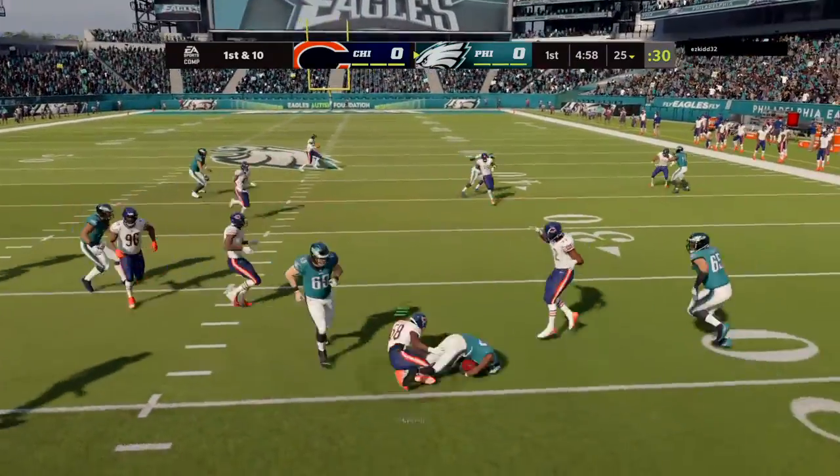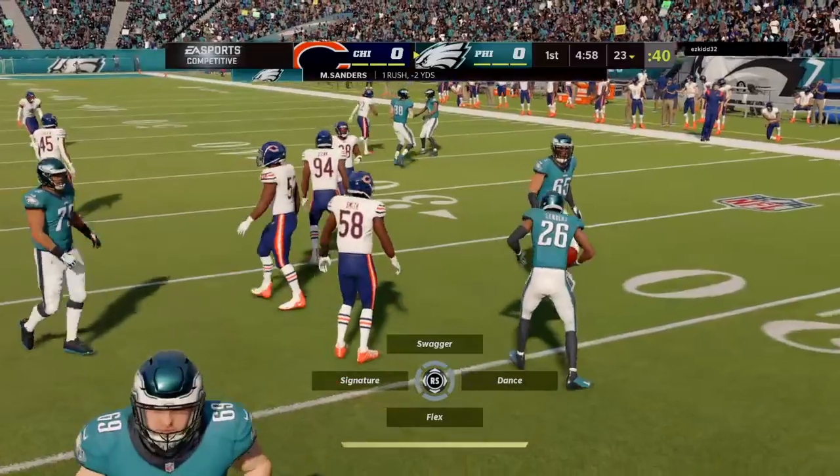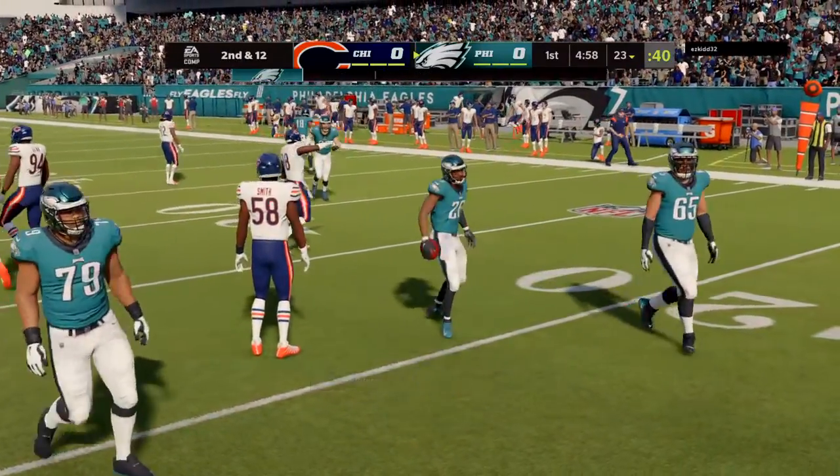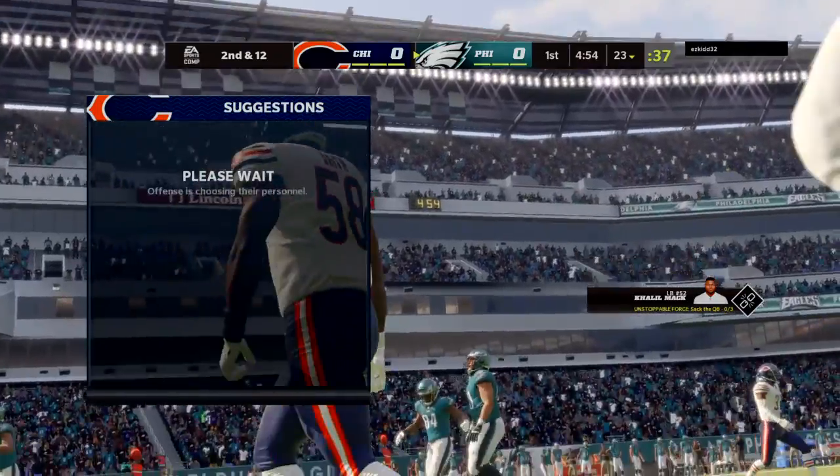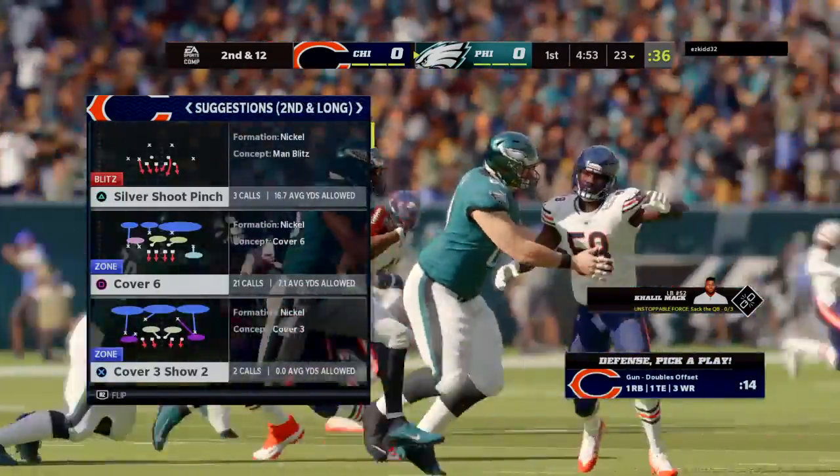Miles Sanders, first carry of the game. And that's not the start that he was looking for, as he's going to be met and dropped behind the line. Call it officially a loss of 2 on the first play from scrimmage. Second down.